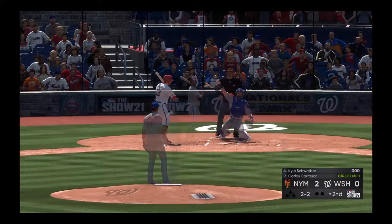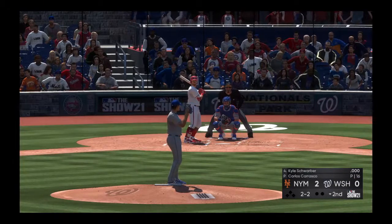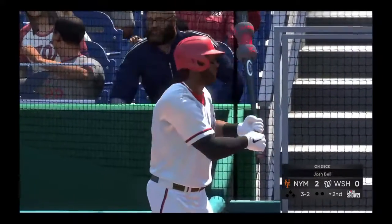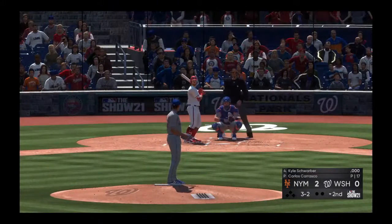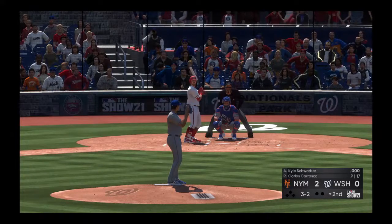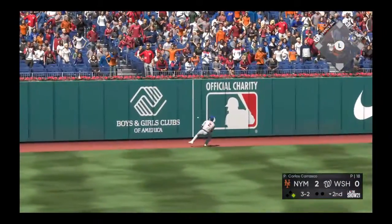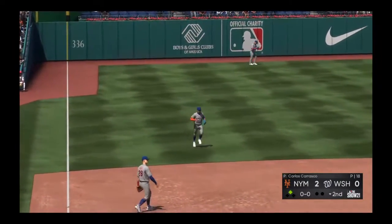Well below the knees, laid off on the changeup there. And he lays off a pitch off the plate and high, 3-2. Josh Bell will be next. Here's the pitch. This is hit the other way out toward left field. And that'll get down out there near the wall. And he will pull into second with a leadoff double.